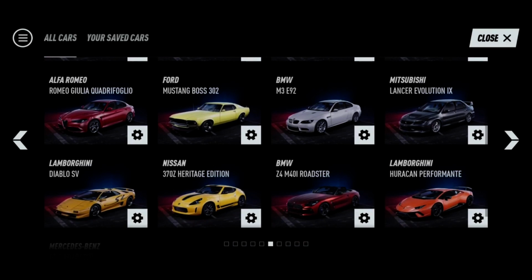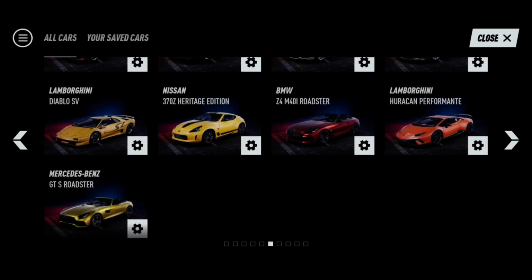However, our secret cars are pretty decent. Well, 50% decent, I'd say. We have a 370Z Heritage Edition. I don't think that makes any difference. It's a 370Z. Z4 M40i, in other words, a Supra, and as close as we're ever going to get to a Supra. And a Huracan Performante. And of course, Mercedes-Benz GTS Roadster. Great lineup, not the best.